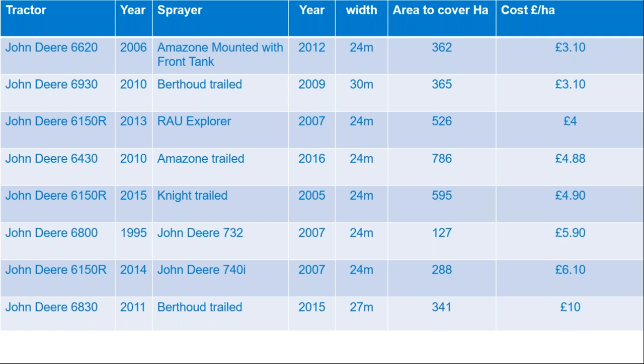Now, you might think, well, okay, there's a lot of old tractors in here and the costs are fairly low, the depreciation has got low. But if you remember, we did it on a straight line depreciation basis. So it's not curved. It's not that the 6620 has finished depreciating and is now slightly going up, or some other older machine, the 6868 John Deere, you can see 1995, that's not going up. It's split across the whole age of the tractors.